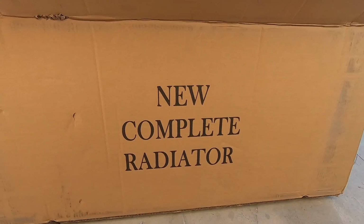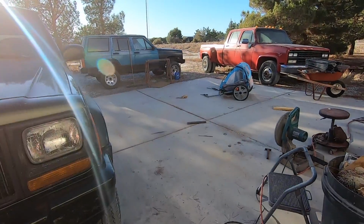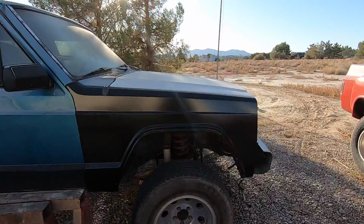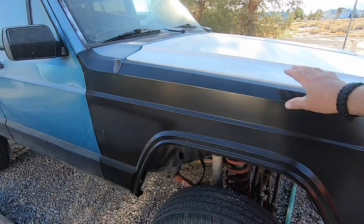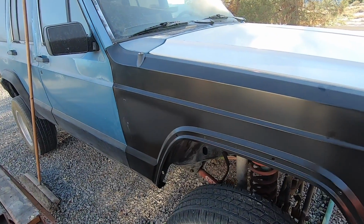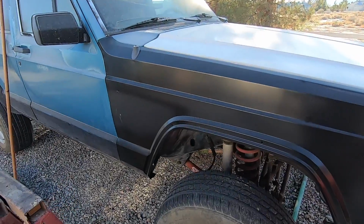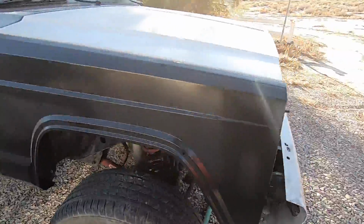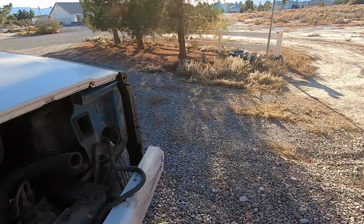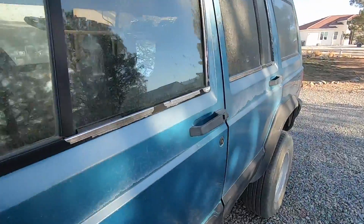A new complete radiator. New radiator for the blue Jeep. So I don't know if I showed you that or not. Probably did. Got some aftermarket fenders. Oh, nice layer of dust on it. Yeah, they're not terrible. Got a hood from the junkyard.